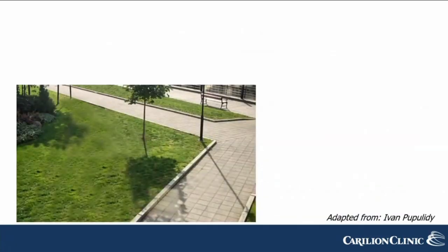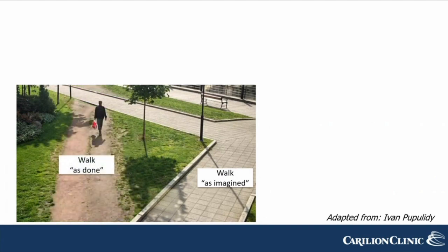Another illustration of what human factors does. This is an example of an architect that designed this beautiful little sidewalk. But how do people actually use things? This is as the architect imagines the sidewalk would be used. Yep. But this is as it's actually done, right? Look at the drill field at Virginia Tech, right? It's a great example. People don't act the way you design for them to act.